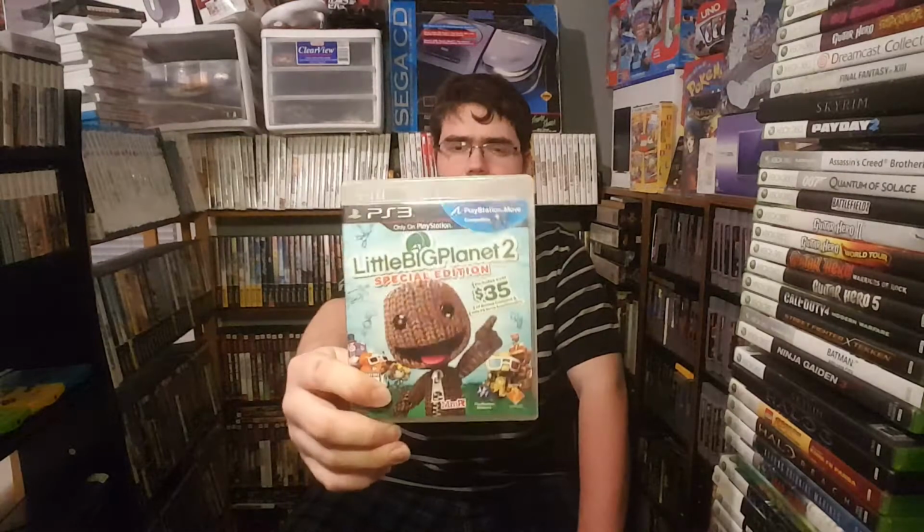Okay, now next up, I have pickups that I completely forgot about. I don't know when I picked these up. All I know is where I picked these up from. So this one's from the pawn shop. It was $4, and I had actually been looking for this. This is Little Big Planet 2 Special Edition. Now this is the version that isn't the greatest hits version, but includes, I believe, all of the DLC. So yeah, kind of wanted that. Figured that'd be pretty cool to have.